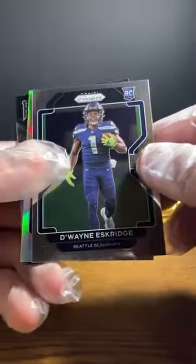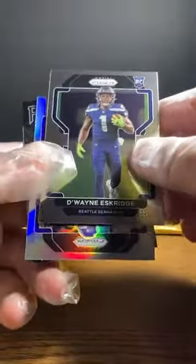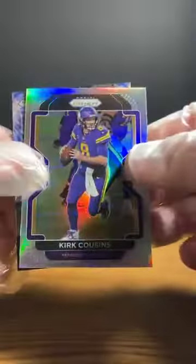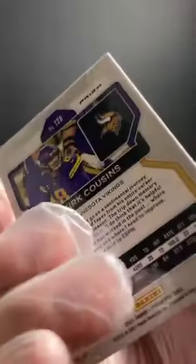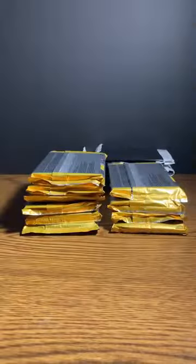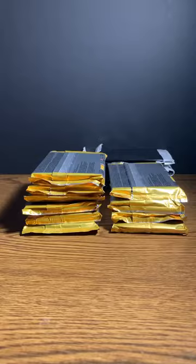Dwayne Eskridge is the rookie. Not a rookie, but it is a Minnesota Viking. Kirk Cousins going out to the Minnesota Vikings, silver. And we got, oh, nice. Kyle Pitts, fireworks. We'll go ahead and get him top loading.